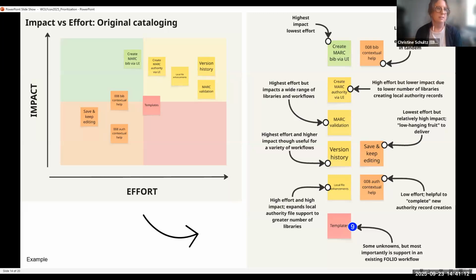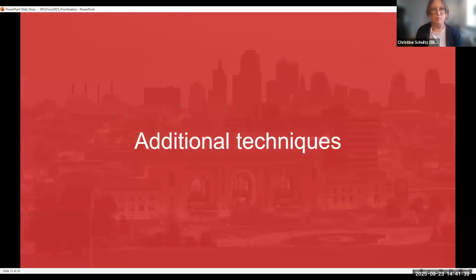And for all of these, as we're going through and implementing, we also need to be sure to conduct some user acceptance testing to validate everything we've done, but also to generate new ideas for future planning. And this process, like all of those in software development, is quite iterative. So that is the impact effort matrix.